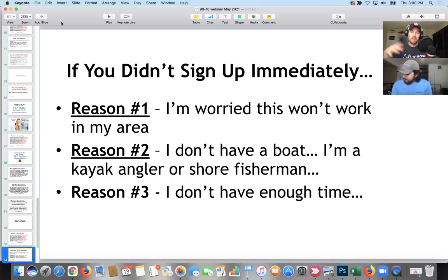Obviously, in a couple of states we've got snook, and we do some other things like cobia and triple tail and mangrove snapper. But for the most part, we're just trying to catch those inshore slams. And if you have those fish in your area, this will work for you.